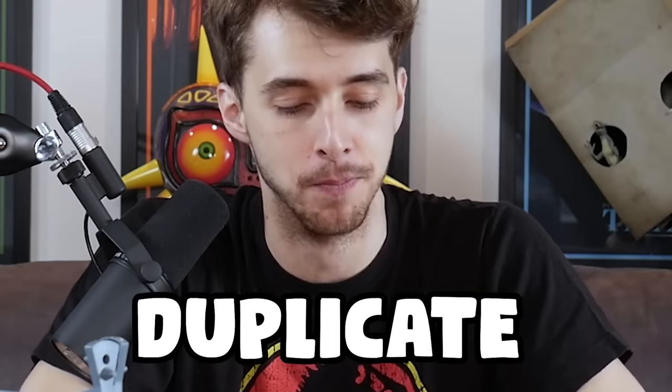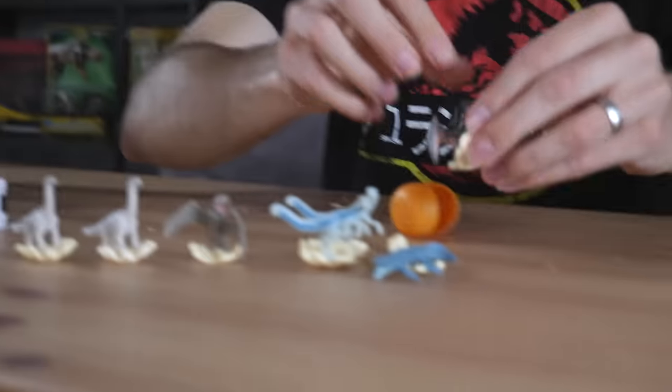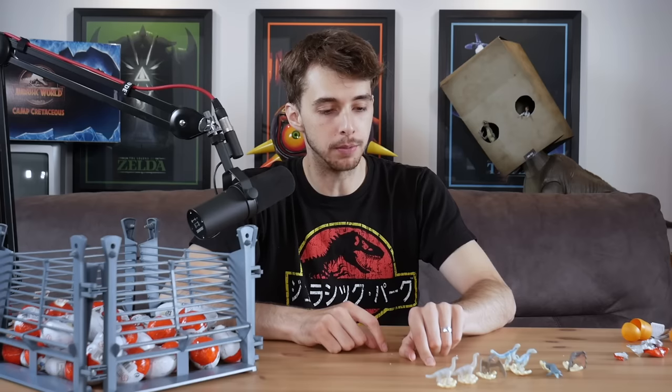Please don't be a duplicate. Yes, it's not a duplicate! Get in. It's a Pteranodon. Woo! Look at them go! Eyes! It's even the Pteranodon from the Jurassic World franchise, too. So that's one, two, three, four, five. Wait, it's only five. I have to eat a minimum of three more. It's okay.